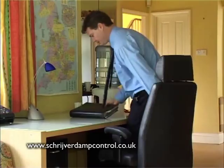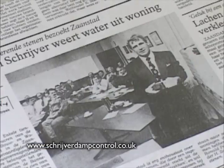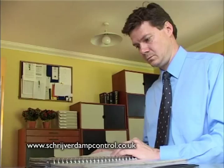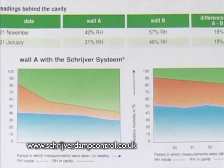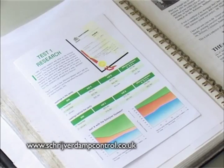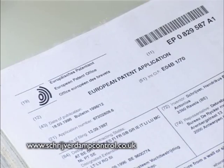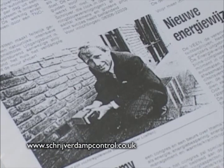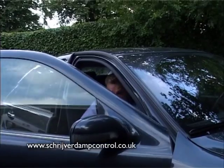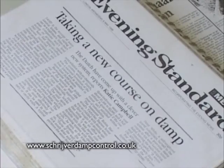The system was invented by the Dutch inventor Henk Schrijver in 1976. His experiments with relative humidities under differing temperatures and air pressures led him to create the twin-chambered elements that still form the basis of the system today. The device was manufactured in Schrijver's own workshops and underwent extensive laboratory tests. It was then installed in over 100 test houses before being granted its official patent in 1988. Later that year, Henk Schrijver won first prize in the Dutch national competition for inventions. And in 1997, Frank Schrijver, the son of the inventor, brought the system to the UK.